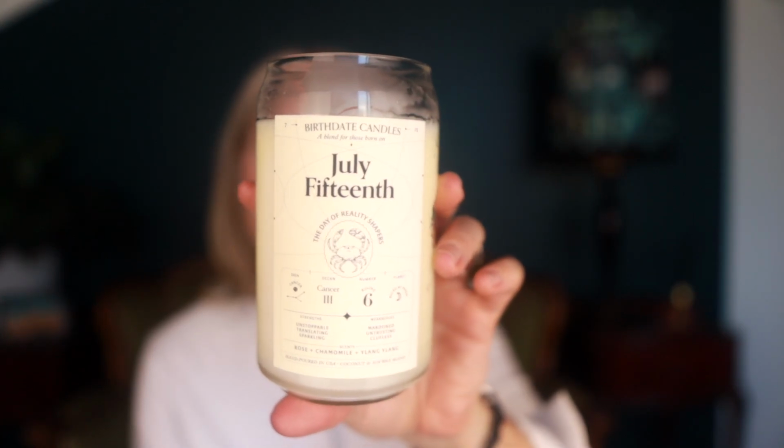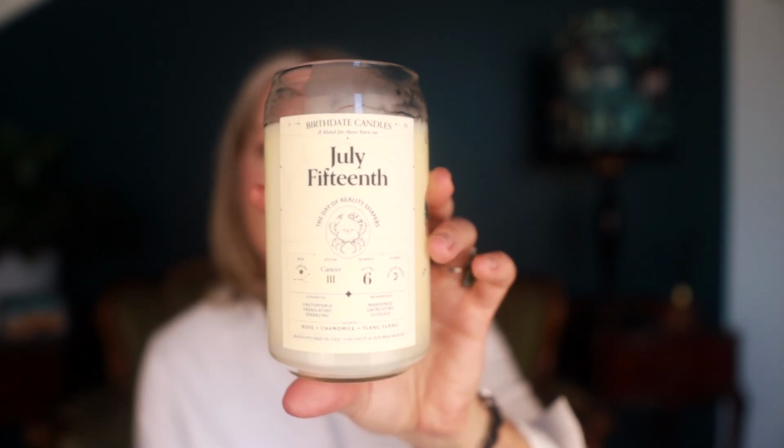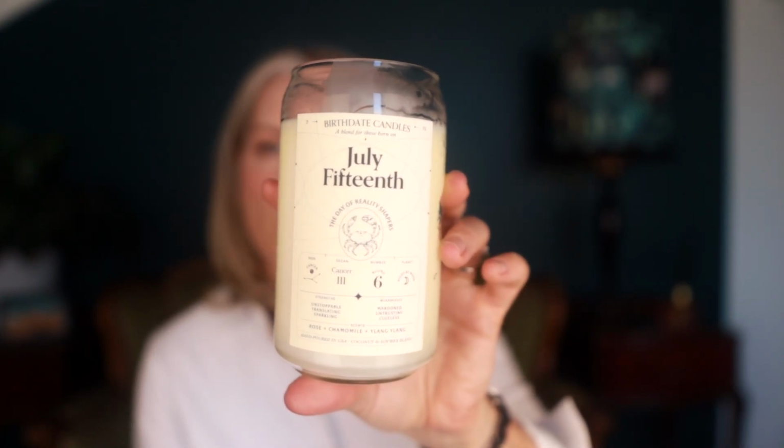All right, keeping with the theme of fragrance, I just want to go through a couple of home fragrance items. And we all know I do love a candle. Recently I was contacted by this company, Birth Date Candles. What they do is they get you to give them your birth date when you go to buy a candle, and they make a candle according to your birthday. Mine turned out to be rose, chamomile, and ylang ylang. And I have to say, I really, really like it.